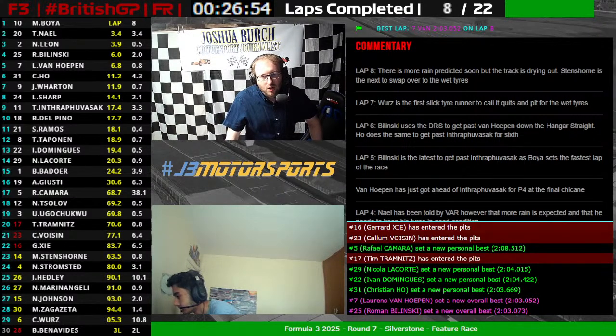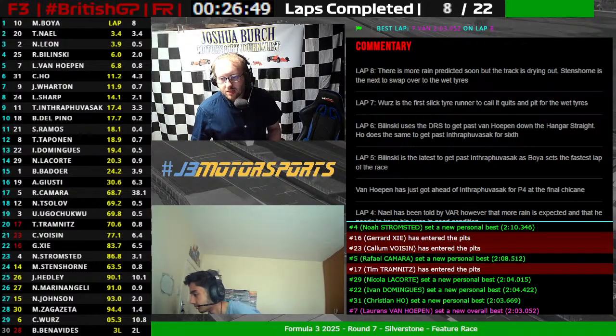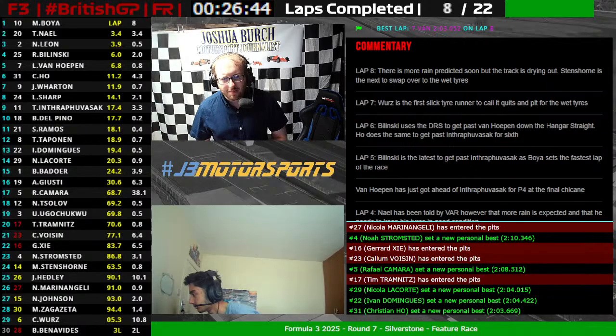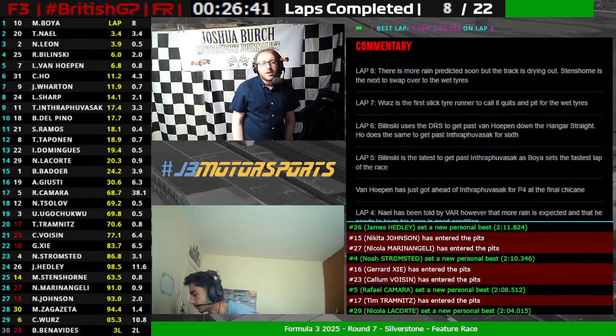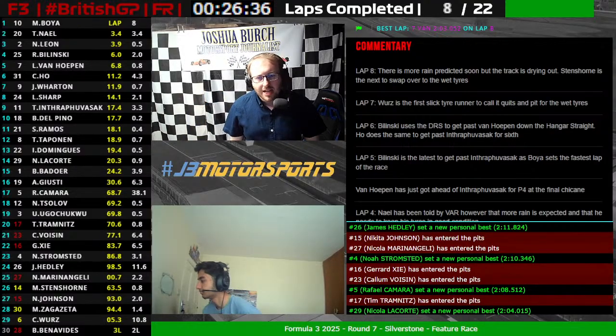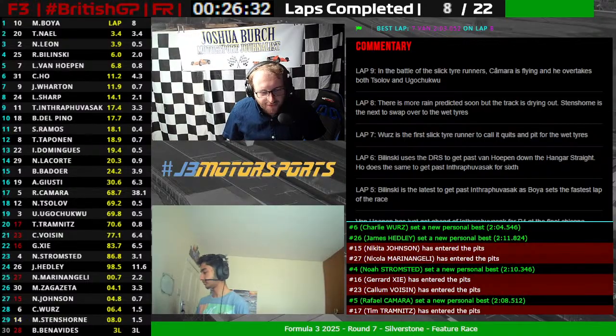Chamnitz, Vozin, Z, all in. Here's Solov. It's 2:03 at the front. Wait one more lap. I think it's drying up. Yeah. Wait one more lap. I think it's drying up. But it's going to rain. Look, here it is now. It's raining now here at Silverstone as the wet tyres go on for the slick runners. Have they timed that to perfection?